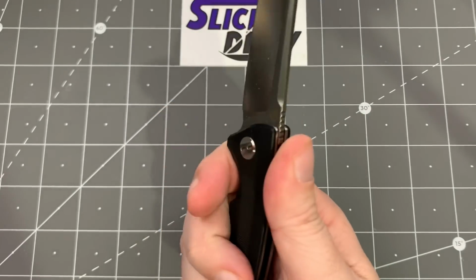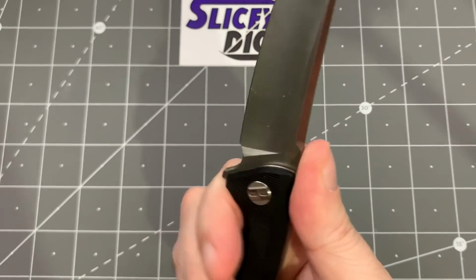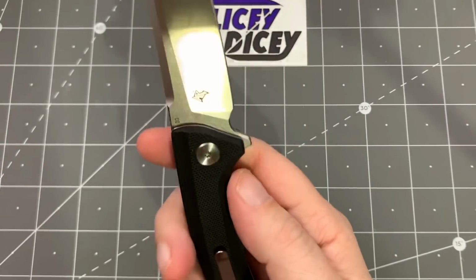Just a really comfortable handle. Great blade. Awesome action.